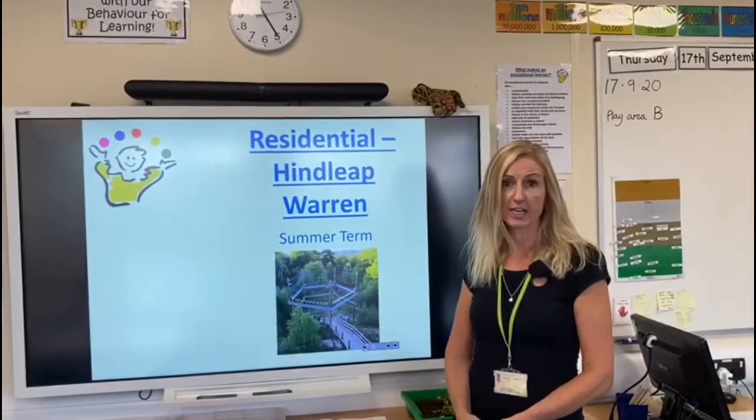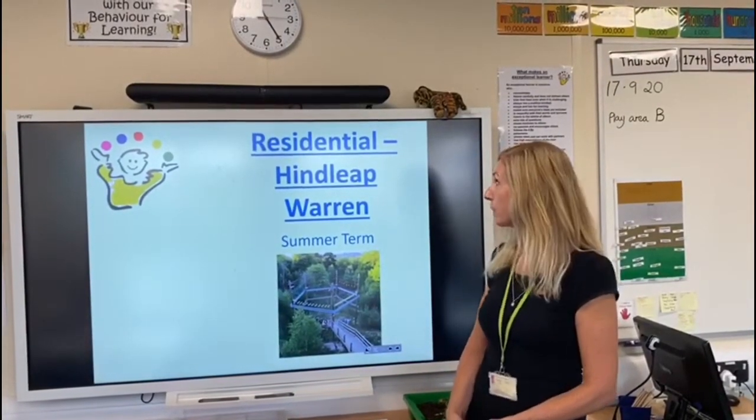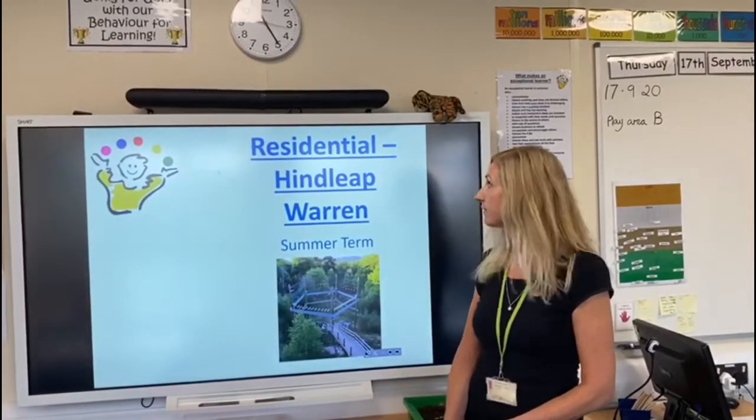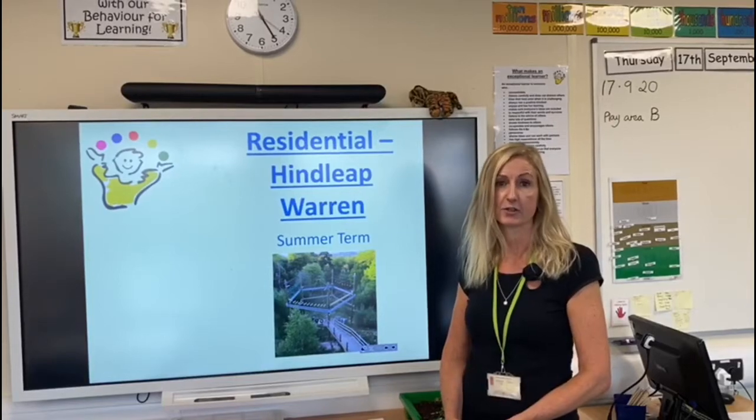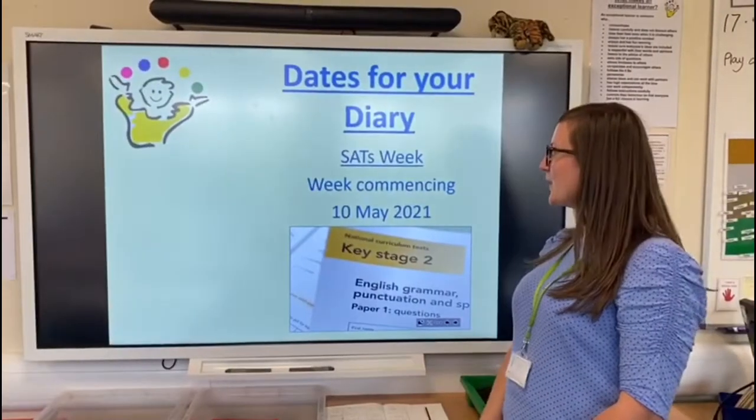And last but certainly not least, we are hoping that we will be able to have a residential, and if so, we'll be going to a place called Hindley Warren, which sounds fantastic. So fingers crossed.